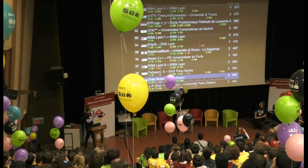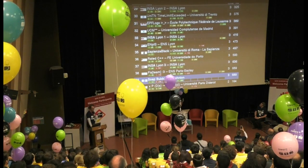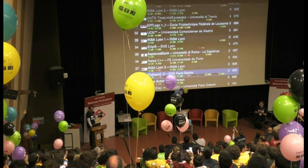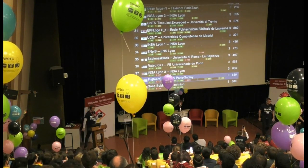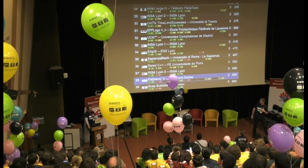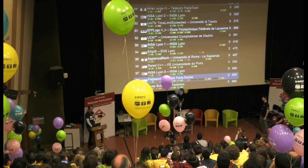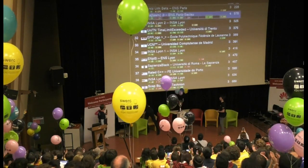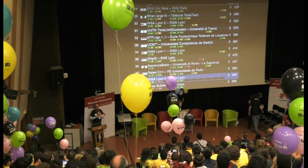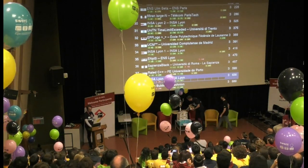Then we move to Sobobol Sternion. No more submissions attempted in the last hour, so this is the final ranking, 39th position for Sobobol Sternion. Next, Team Fizz, Team 3. I don't really know what the joke is here, so I don't know how to pronounce it. From INSA Paris-Saclay, they attempted submissions on problems I and K. Did they manage? Problem I, yes. Team INSA Lyon 3, no more submissions in the last hour, so this is the final ranking, 38th position for Team INSA Lyon 3.